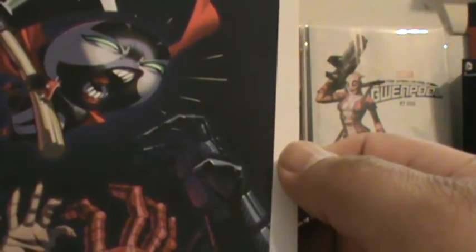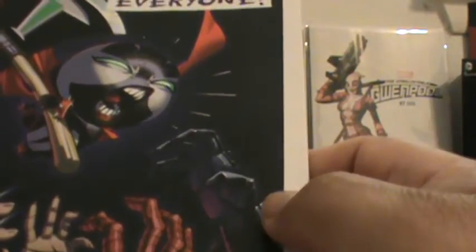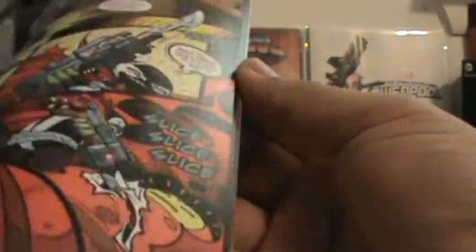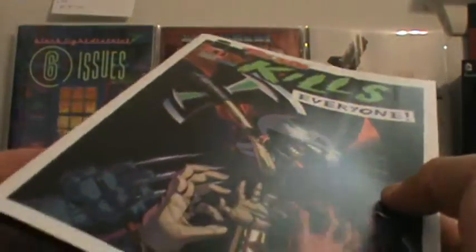Could be... let me see. Who could it be? It's Spider-Man, Wonder Woman. If that's Superman, that's Wolverine. That could be Batman, I'm thinking. Not too sure. Could be the Black Knight. But it's the same story. It's just a different cover. Like I said, it's because it was a one shot.